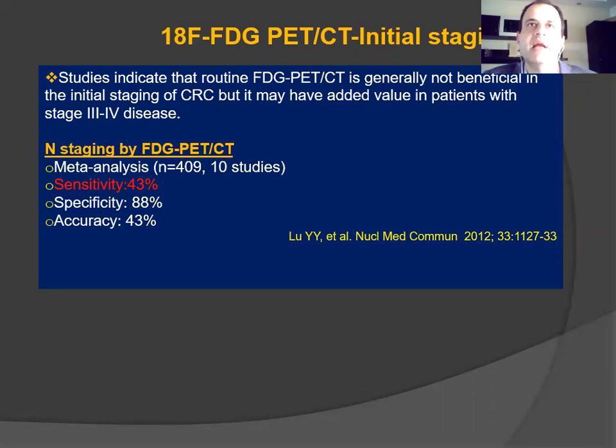A big meta-analysis from 10 studies obtained sensitivity 43%, specificity 88%, and diagnostic accuracy 43% for characterization of lymph nodes in colorectal cancer, concluding that there is no evidence to recommend routine PET-CT for this objective.